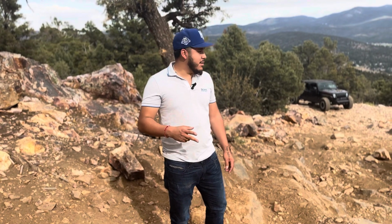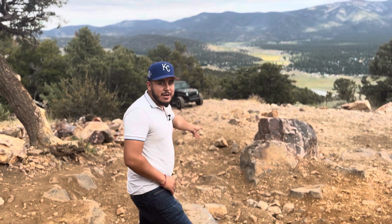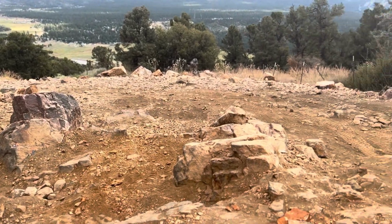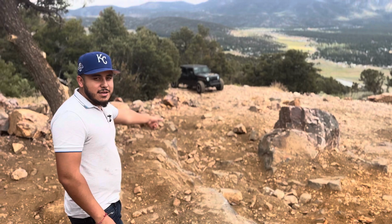So this is the second obstacle when you come to Gold Mountain that you guys are going to be hitting. You got your hard line right here to the left, and then you got the middle as another hard line, and then you got your easy line over there for all the people that are kind of stock-ish. So we're going to attempt to hit this hard line and see how that goes.